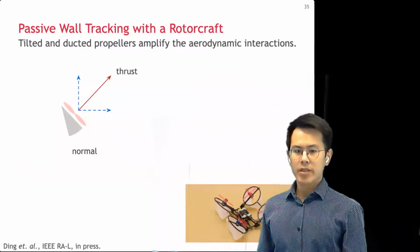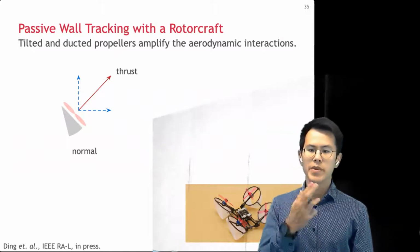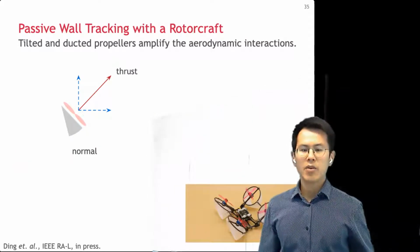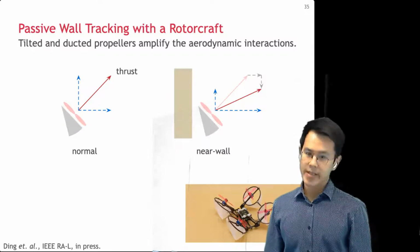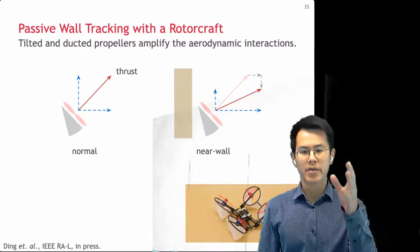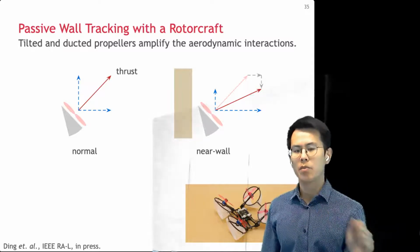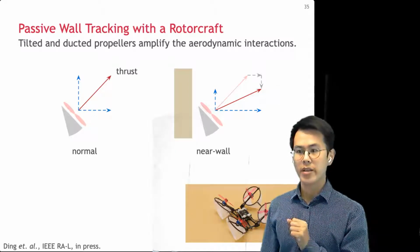In a normal situation, the thrust generated by the propeller will be more or less perpendicular to the propeller axis, so it will be in that direction. Now, when it's near a wall, what we find, and we can explain this to some extent, is that this force will change because of the interaction between the air and the surface. If you look at the 2 components of this force, the vertical component will become smaller, and the horizontal component will become larger.